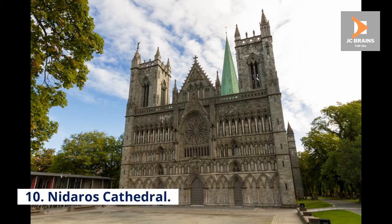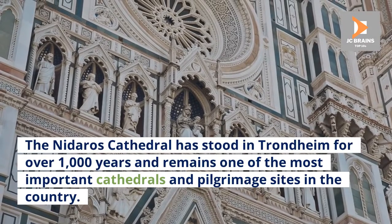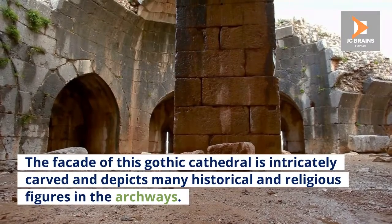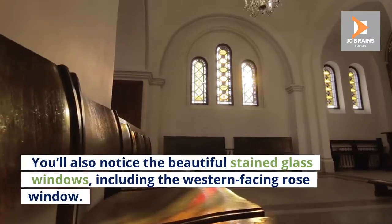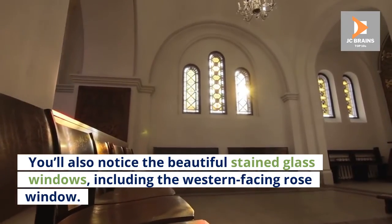10. Nidaros Cathedral. The Nidaros Cathedral has stood in Trondheim for over 1,000 years and remains one of the most important cathedrals and pilgrimage sites in the country. The facade of this Gothic cathedral is intricately carved and depicts many historical and religious figures in the archways. You'll also notice the beautiful stained glass windows, including the western-facing rose window.